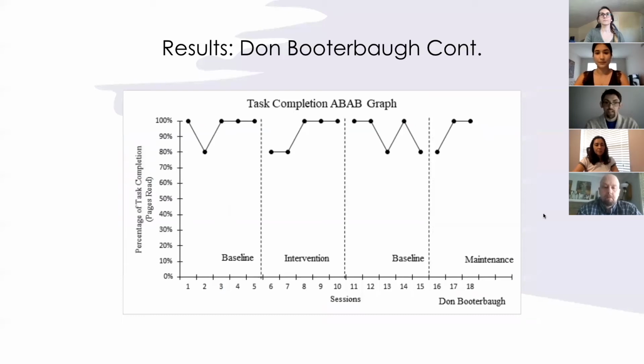For Don's task completion, we see relatively consistent data where he completed 100% of the time during baseline, 4 out of 5 times. In intervention, we still see relatively consistent data as well, especially near the end, for sessions 8, 9, and 10, where task completion was at 100%. Therefore, intervention was not needed, as mentioned before. And we moved right into baseline, which then moved into maintenance. And we still see a lot of consistency in that data, where his task completion was at 100% for his last 2 sessions.